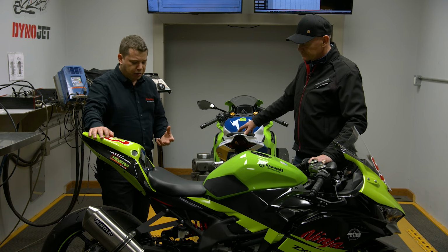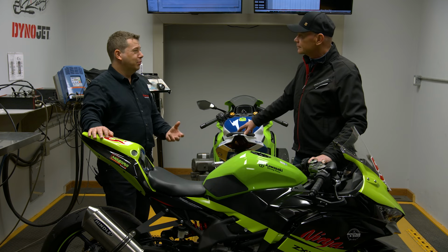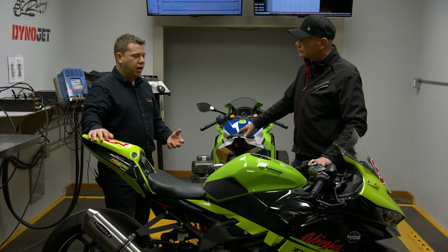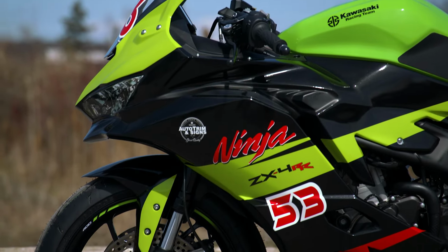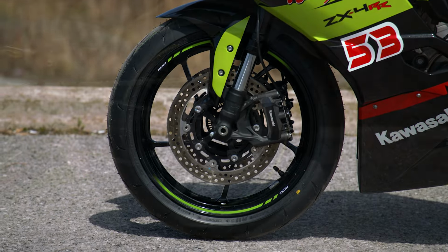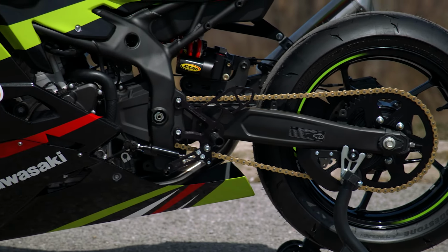So if we have a mechanical failure, if we have a crash, we spill fluid on the track, it becomes slippery. That's carnage after that. Right. So we safety wire everything. Our brake caliper bolts are safety wired, our oil drain plug is safety wired, and it's just an extra little bit of security to make sure that the bike stays together when we're putting it through its paces out on the racetrack.